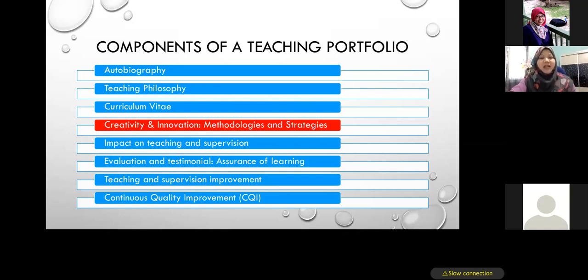But actually, if we do the teaching portfolio DTA style, we can kill 2 birds with 1 stone. We just do it for the DTA, but at the same time we can submit for the school KPI. We can do the simple version of the DTA portfolio if we want to submit for the school KPI. So we can do both ways. But I think it is good if we go for the DTA requirements, so that at the same time we can fulfill the school or university KPI for the teaching portfolio.